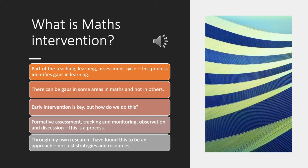We also decided that early intervention is key, but that then raised the question of how we do this and how is best to do this. We talked about use of formative assessment, tracking and monitoring, observations and discussions as a way of really informing our practice in this area. And through my own research, I've found this to be an approach. So we didn't want to just focus purely on resources. We wanted to look at how these resources are used and to actually get out and talk to practitioners about what they have found in their own experience and what is the best way forward with this.